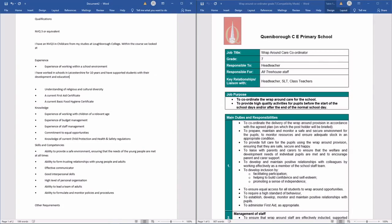And then we would probably add on a few real examples. That's just a starting point of that paragraph. We'd want to put a couple of real examples of working in a school environment.